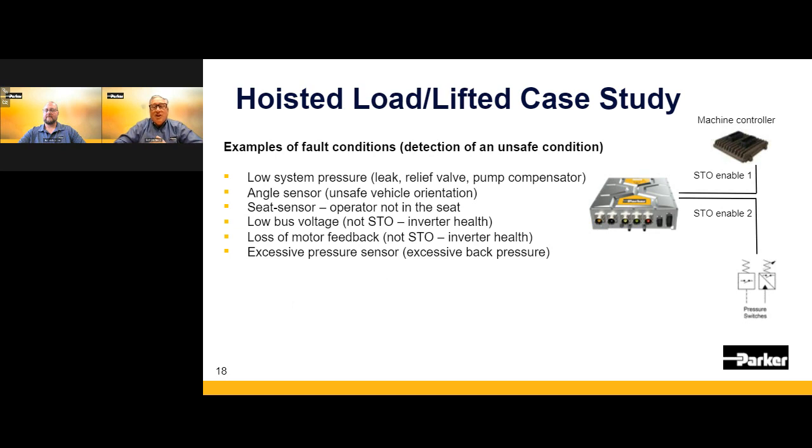So from an inverter standpoint, our RGVI Generation 2 inverter has two STO enable inputs. It's important to note in STO, the enable signals are positive, so they're low power DC. Removal of that input results in the safe torque off. So if we lose that signal, we're going to go into STO.